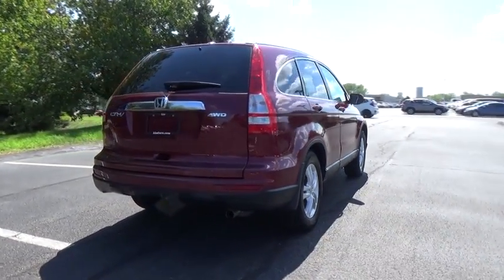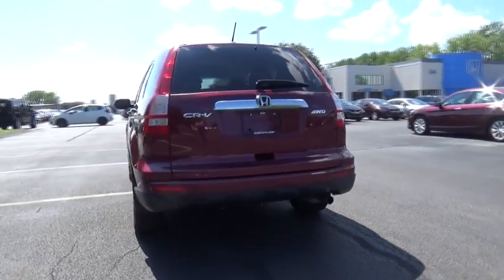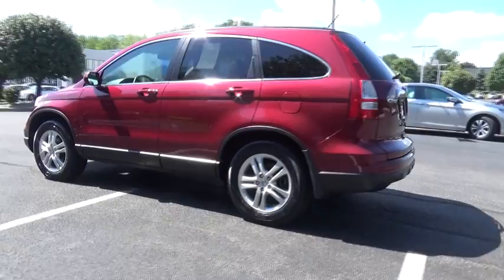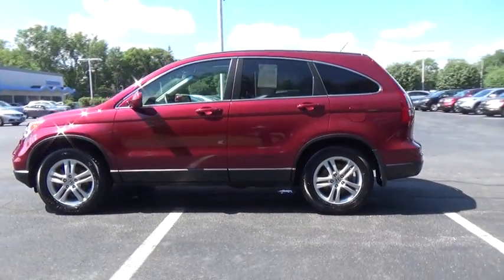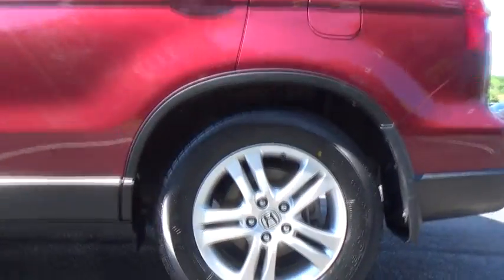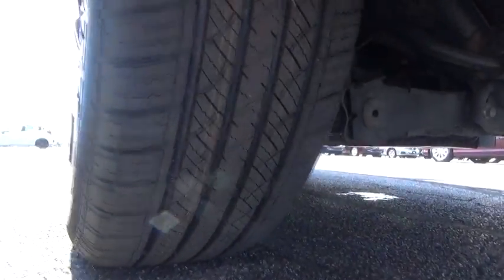Heated seats, traction control, dual airbags, power steering, air conditioning front, alloy wheels, four-wheel disc brakes, security system, power windows, electronic stability control, heated front seats, trip computer, rear window defroster, CD player, power moonroof, brake assist, remote keyless entry, panic alarm, tachometer, overhead console.